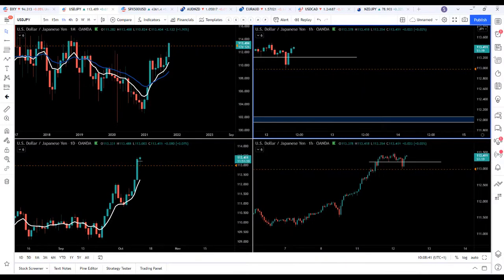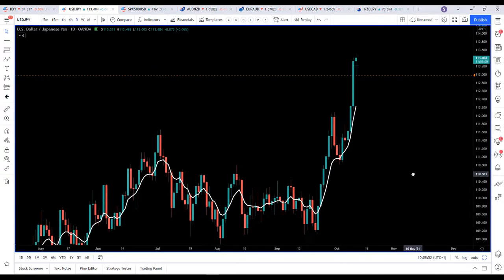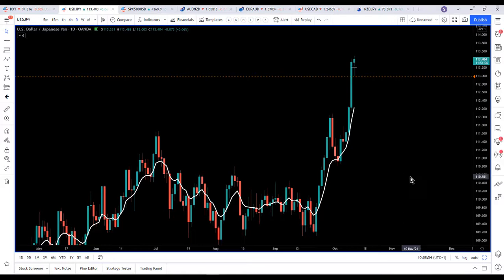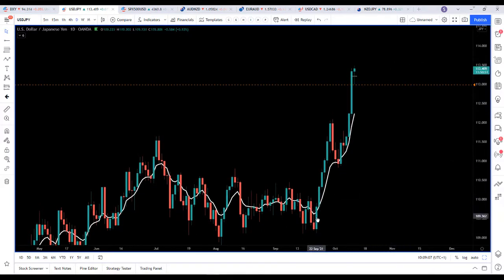So yesterday was all about the yen, yen weakness throughout the whole of the market. Yen dominated, and we saw every yen pair have that push to the upside. I'm always a bit wary after big pushes because how long is that push going to go on for? We are overextended. I mean, we had a nice run from the 22nd of September up until 29th of September. Nice bullish run, correction, nice bullish run.